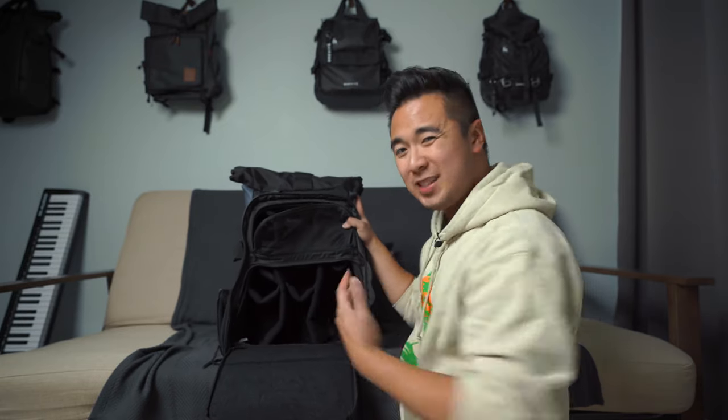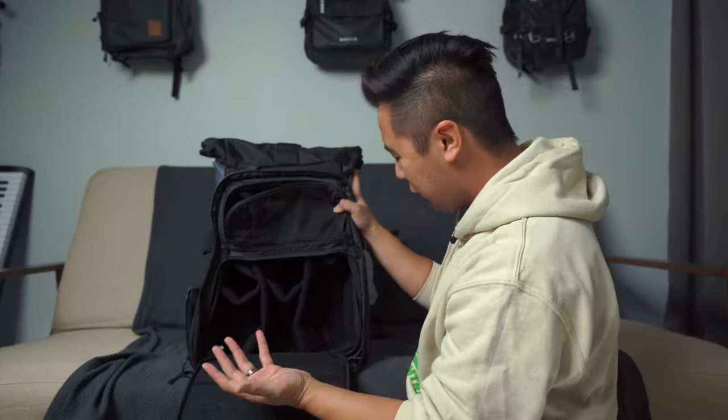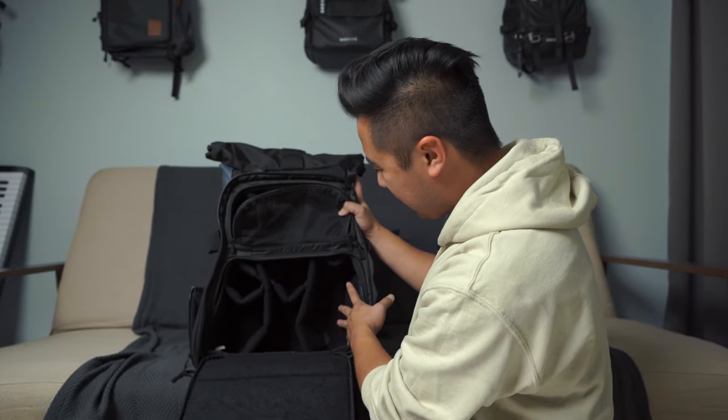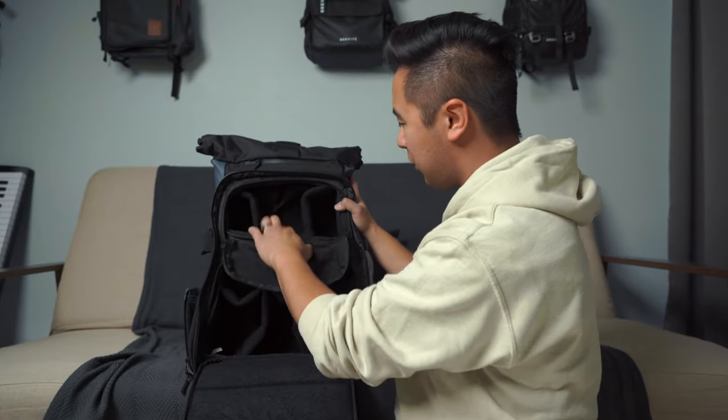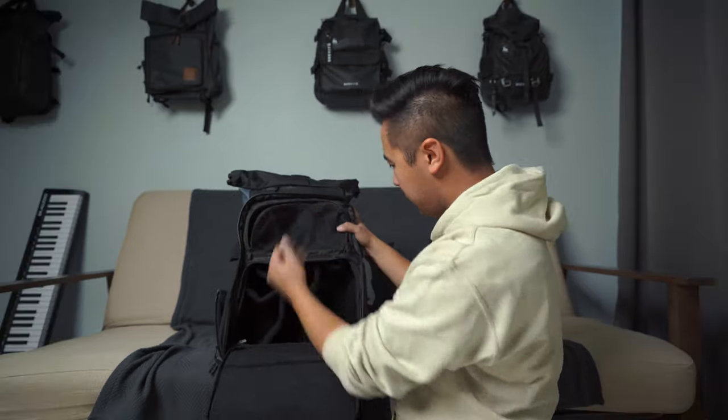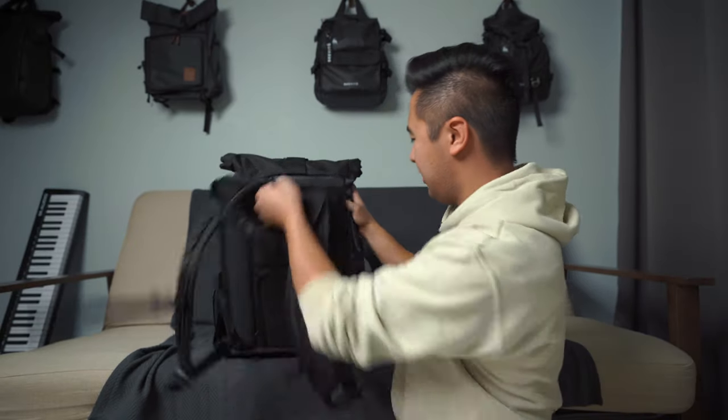And obviously you can customize it to whatever you want. And so if you still want your camera coming out from the quick access store, then you can customize the dividers to fit your camera there. If you want, you can put your camera here on the top and take out your camera from the roll top if that is what you prefer. But there you go, that is it.